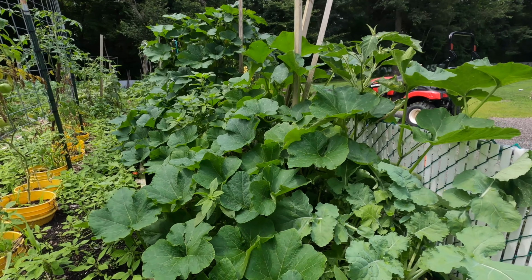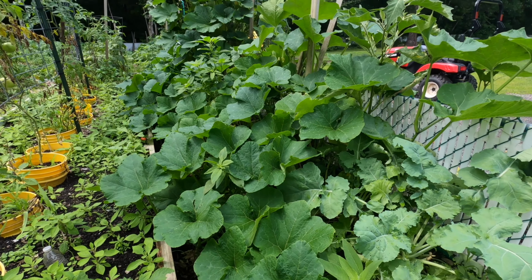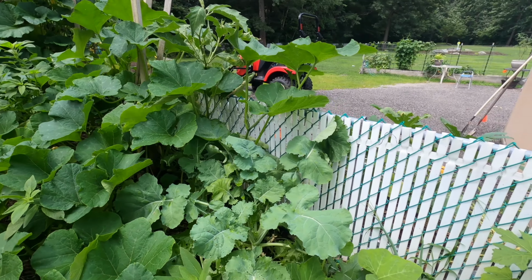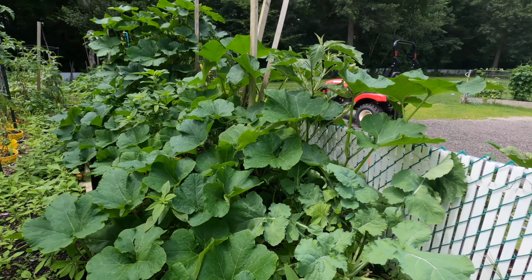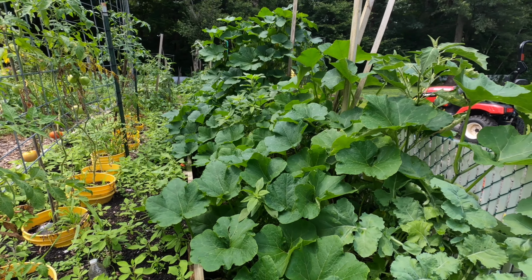So over here in the back of the garden, you can see pumpkins have taken over the whole back of this fence right here. I planted them on the fence so that they grow up and at least cover this area, but it has gone overboard.